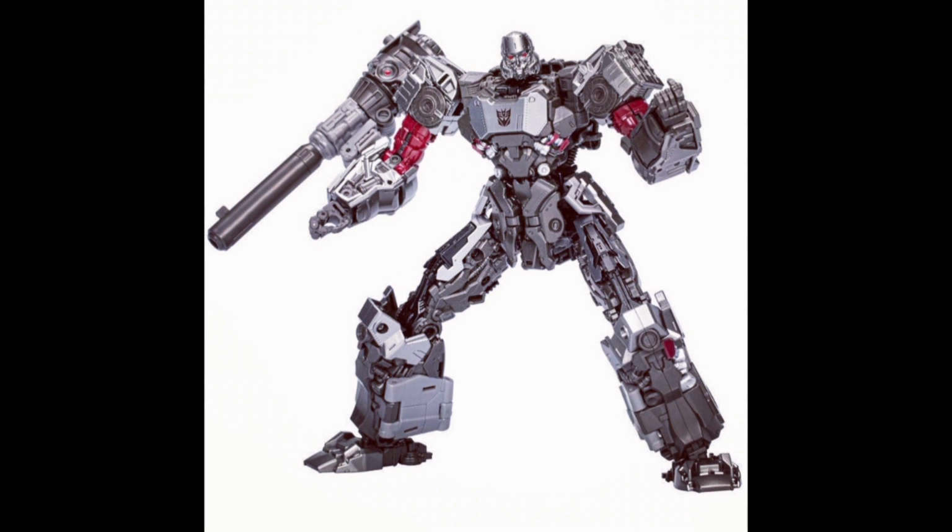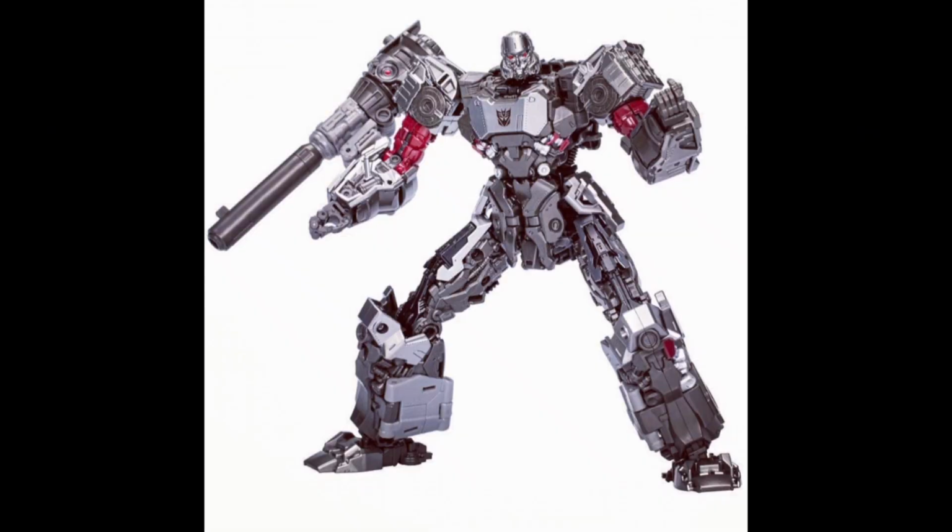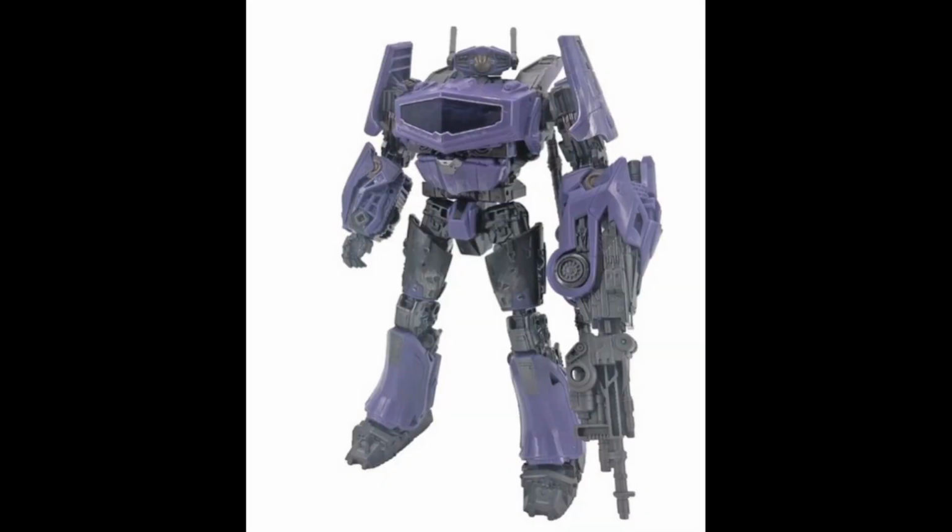But today, we have gotten legal listings from eBay. Yes, I know I'm sick of using that meme as well. But, ladies and gentlemen, please feast your eyes upon the Bumblebee movie Studio Series Voyager class Shockwave.